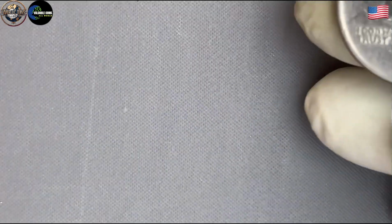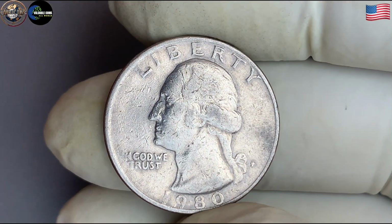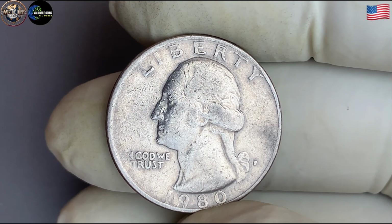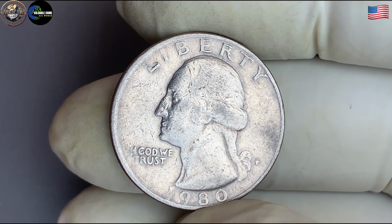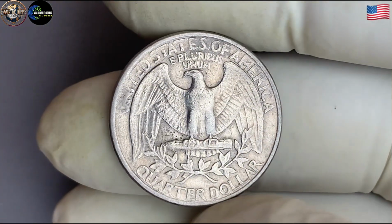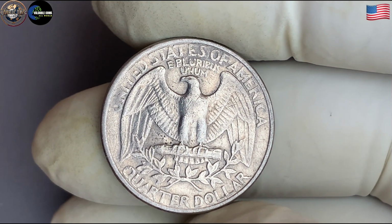Top 6. When it comes to coin collecting, there's always that thrill of discovering a coin with unexpected value. The 1980 Washington quarter dollar, especially with the P mint mark, is one such coin that has intrigued collectors and investors over the years. At first glance, it may seem like just another regular coin, but a closer look reveals that it holds secrets and value far beyond what you might expect. Let's explore why this particular quarter is one that could end up being a valuable treasure.